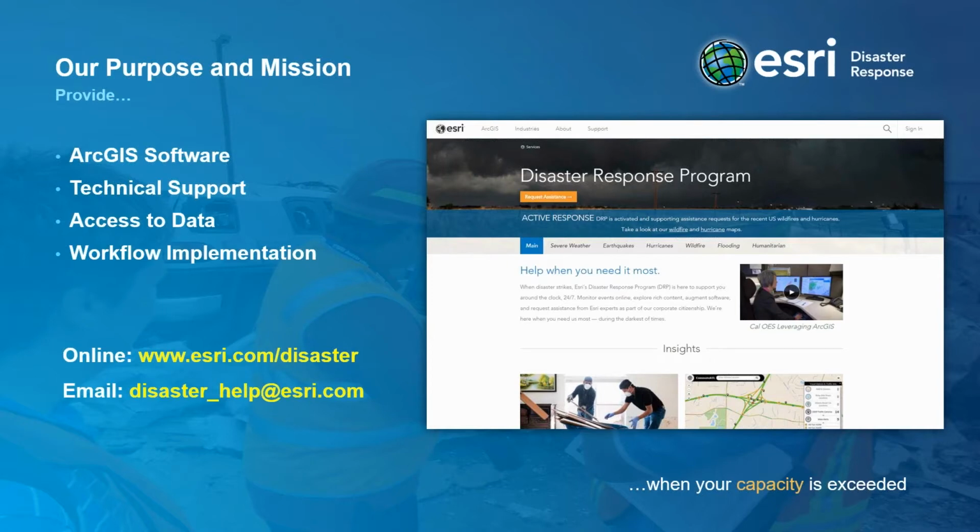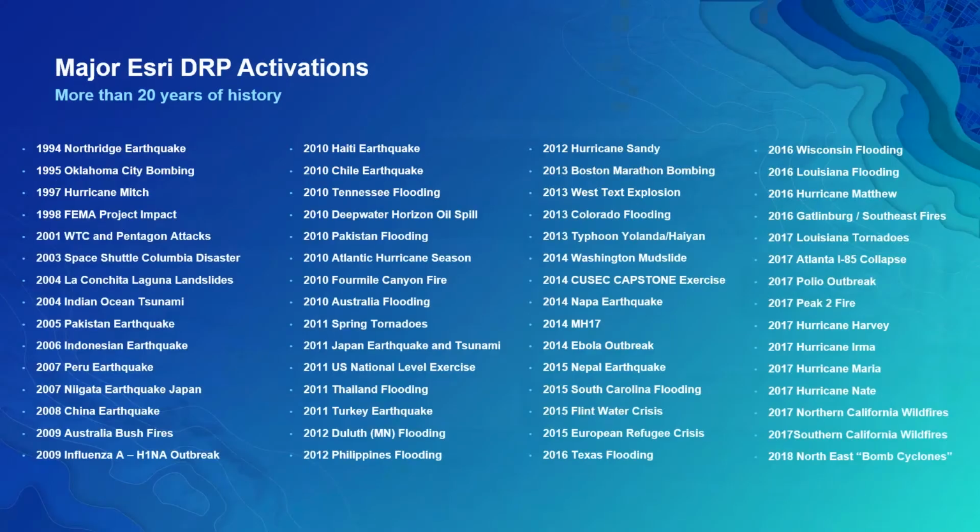And then the other good thing to maybe bookmark inside of your Outlook or email client is the email alias disaster_help@esri.com. That'll get you direct access into that team and sets off a number of bells and whistles that get our team activated in responding to your request when it's needed.